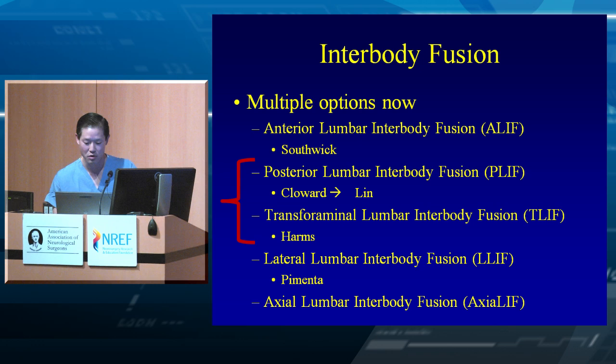Transforaminal lumbar interbody fusion, the TLIF, was really popularized by Harms. It was, in my opinion, a modification of the PLIF. Again, it made it easier to do, I think, technically, and thus its popularity. As for the lateral lumbar interbody fusion, I don't know if anybody exactly, but I think Luis Pimenta is probably the one who promoted it the most, so I'm going to attribute it to him. And I really couldn't tell with the axial lift, and I'm not entirely sure if people still do them. So we're going to really focus on the PLIF and the TLIF.